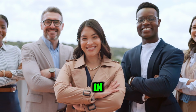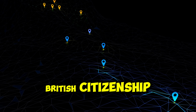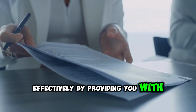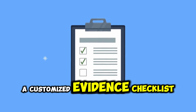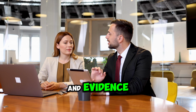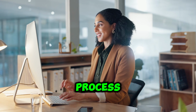That is where we step in. Our highly trained immigration lawyers have a thorough understanding of British nationality laws, requirements and processes, and the various pathways to British citizenship. We can help you navigate the application process effectively by providing you with advice on your eligibility to apply for British citizenship based on your individual circumstances, a customized evidence checklist, help with preparing and sending your application form and evidence, and an honest opinion on the positives and negatives of your case. Our nationality lawyers will simplify the citizenship process for you.